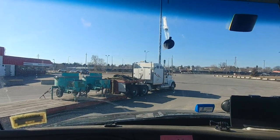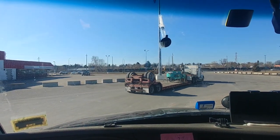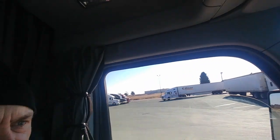But $1,500 in this day and age with all this uncertainty, that's a lot of money, right? So unless I book a load from US, let's say now I'm driving, I still have 3 days to go to Cambridge.